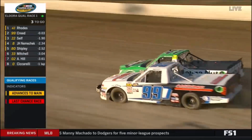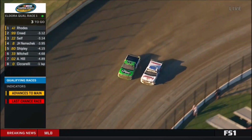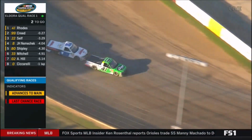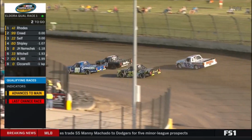Creed's not going to back off, is he? Wow, this is a hell of a race right here. Side by side for the lead with 3 to go. This is just the first qualifier, just getting started. So that shows you what a little bit of moisture in the track will do for you. It gives you a lot of options and produces some great racing.